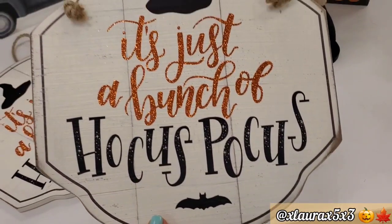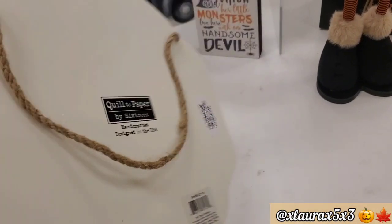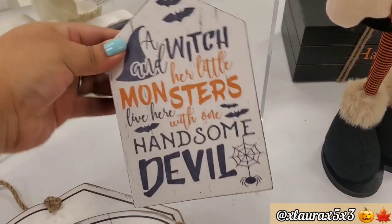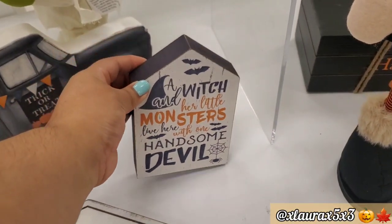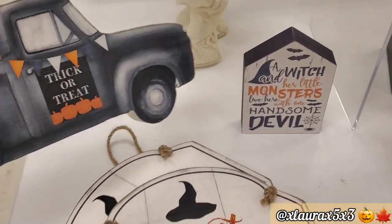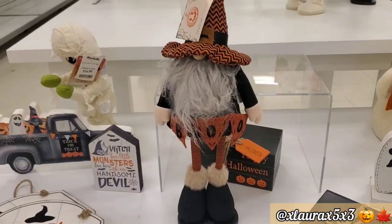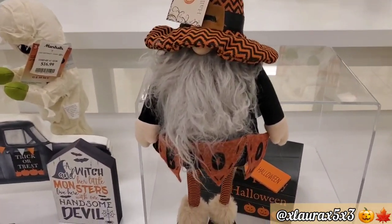It's just a bunch of hocus pocus. This one is priced $6.99. It does have a bat and a witch's hat. This small sign here is priced $4.99. And look at this truck sign. Trick or treat, it has some jack-o'-lanterns, a cat, the ghosts. $7.99 for this one. The gnome here is $9.99. He does stand up straight.